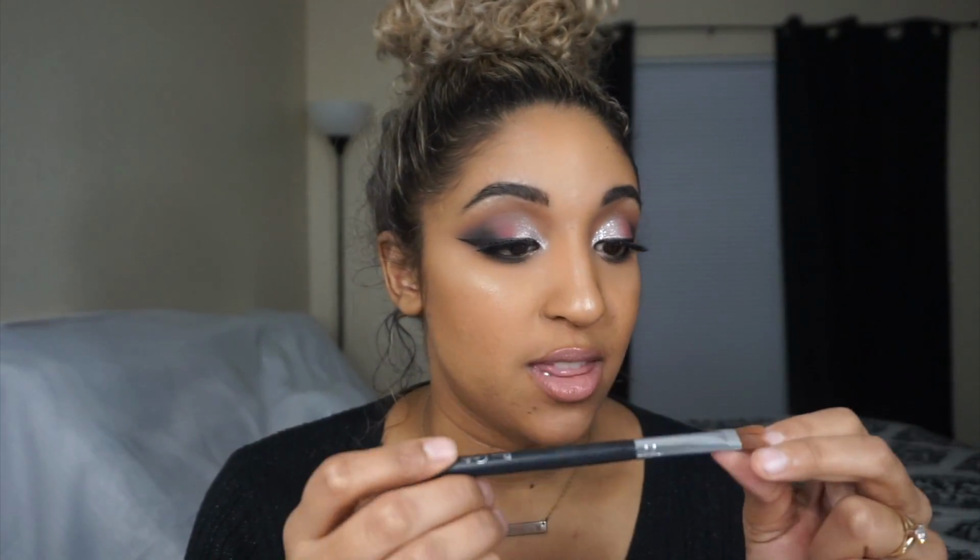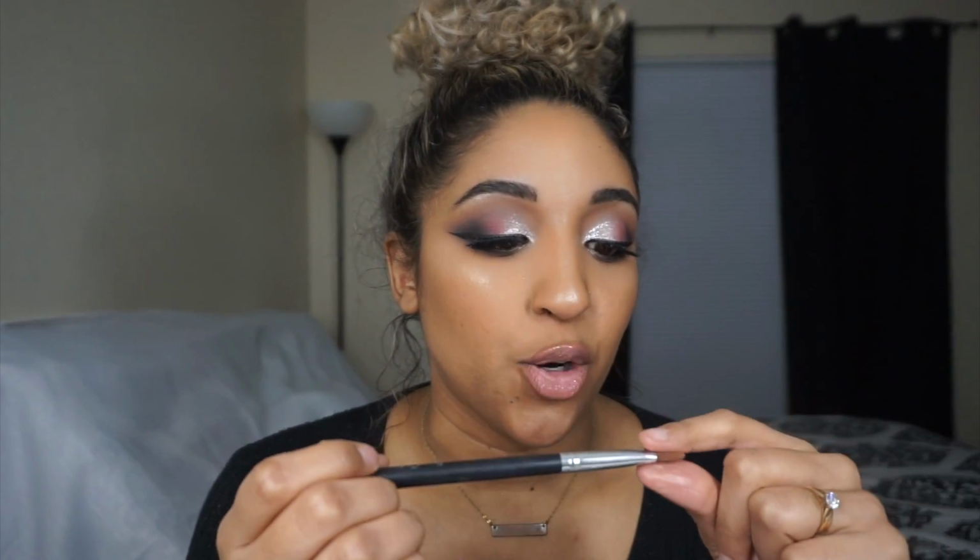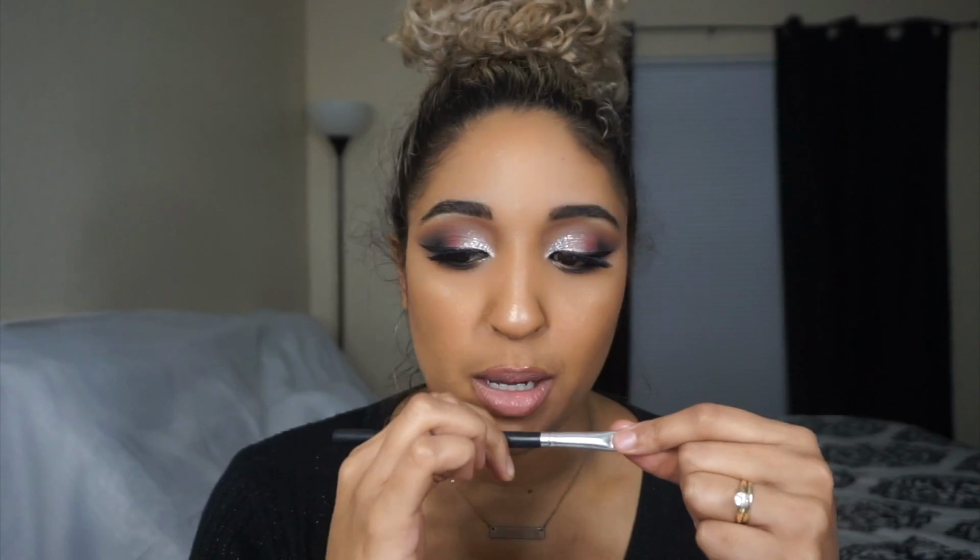I've been using this one to carve out my eyebrows whenever I need to, and this brush is the best for that because it's very, very soft and it is a little bit thicker, so I feel like I have more control versus my Morphe one.